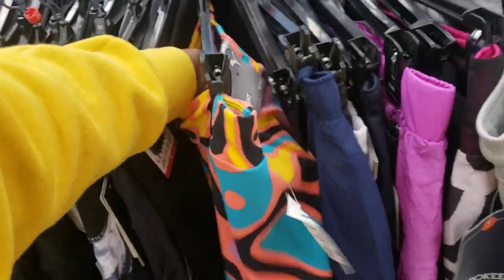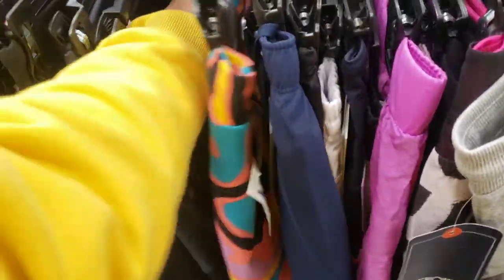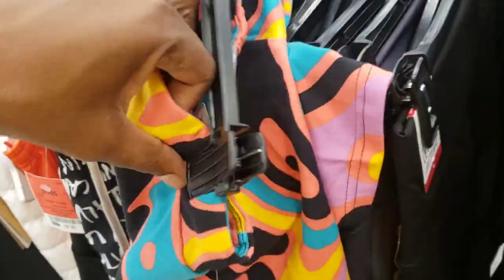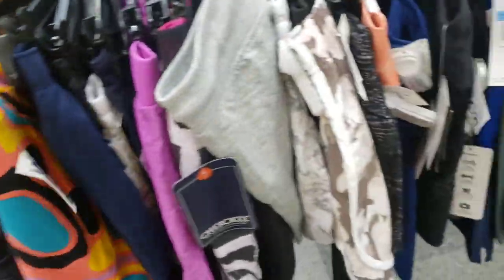Puma $7.99. What's the Puma tag on here? Is there one? Yeah, there has to be one, right? Oh, it's clamped up. $7.99 for $40 is definitely not bad. All kinds of stuff. We'll come back to this next time.